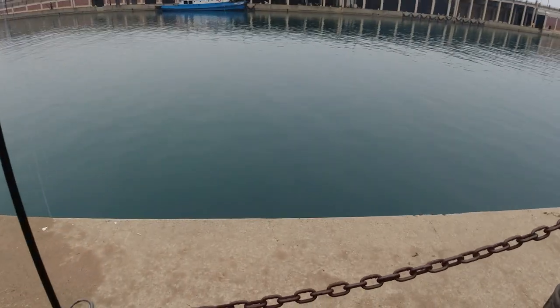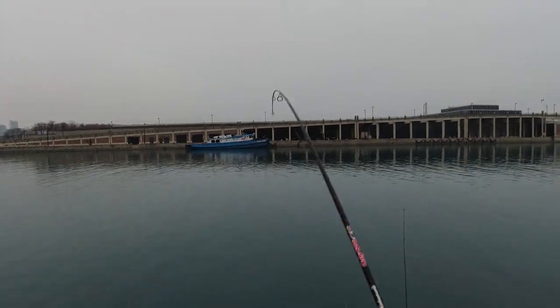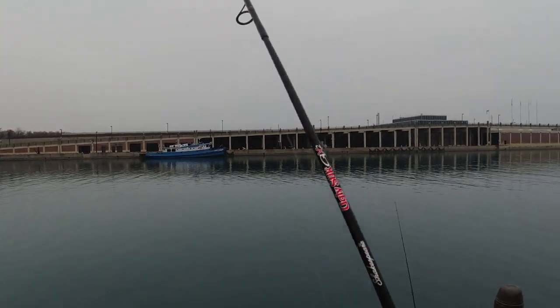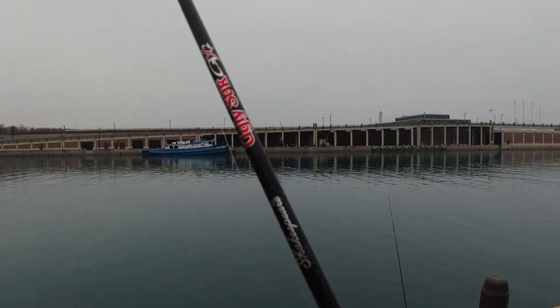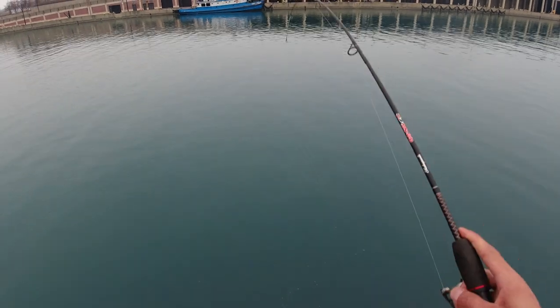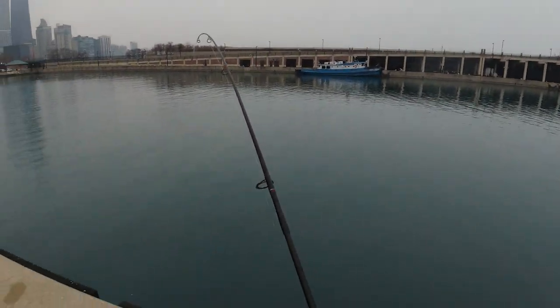I thought if he's 9 inches, I'll take him. Look at my first cast. I don't know if I still got him or not. Yeah, I do. So look, I just bombed it out there and let it sit on the bottom. That's all I did. Look, it's a fat one too. That's a nice one. He's a little skinny, but he's long.